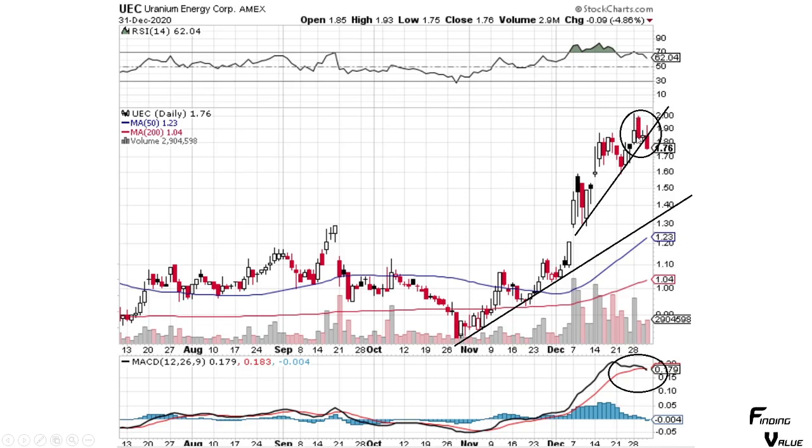Looking here, UEC, it's got the same thing. This is dark cloud cover, and then we broke this uptrend line. So maybe it comes back down to this trend line. That's a 35 cent move, 36 cent move down to $1.40. That's a substantial move down if you want to pick up more shares. You can also see that the momentum is starting to roll over. Starting to see the volume kind of taper off a little bit. But potentially this could come back with this dark cloud cover and this move down. It's a pretty big move.